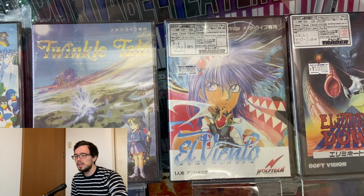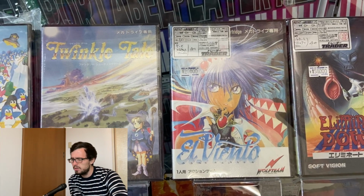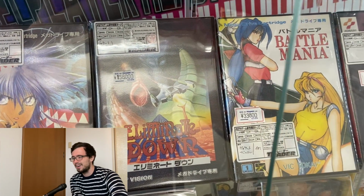Yeah, so we've got Twinkle Tail. That's, I'm pretty sure, a shooter, right? I think this is really, really prized. It's going for $670. Whoa. Then we've got El Viento. That's going for $200, and that's actually by Wolf Team. That means it's a shooter, right? No, it's an action game. I thought Wolf Team did shooters, but I think this. Okay, all right. Yeah, I don't know that much about it.